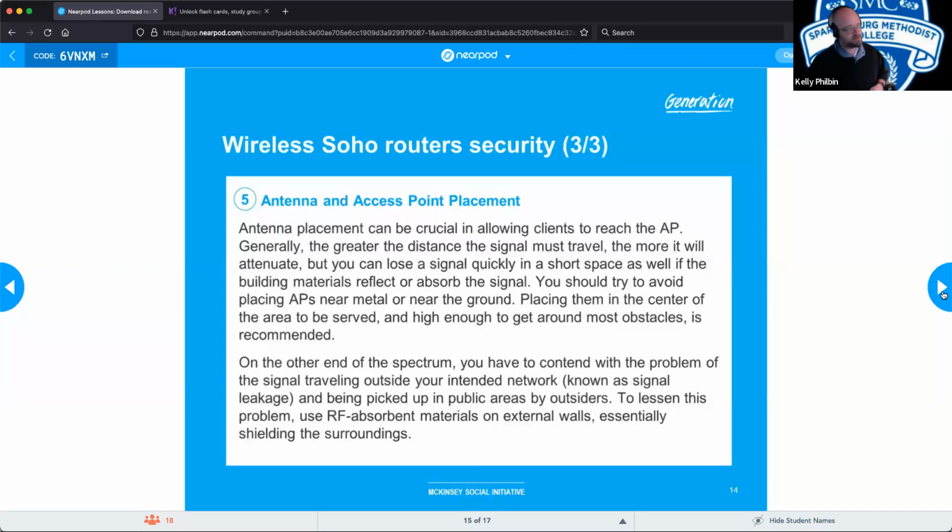It is more of a 90s, early 2000s thing, but it does still happen from time to time. And then there's the other side of that coin, which is called war chalking, where when hackers discover an open network, they'll write the SSID and password in chalk on the sidewalks so people passing by will be able to access it if they want to. So turn your signals down so they do not exceed the walls of your office.